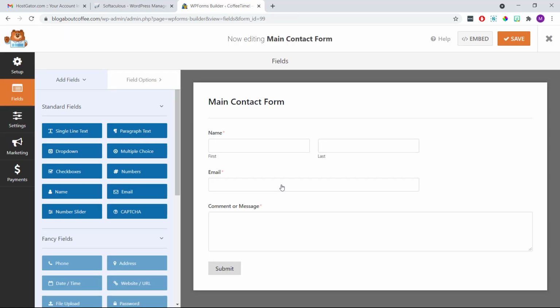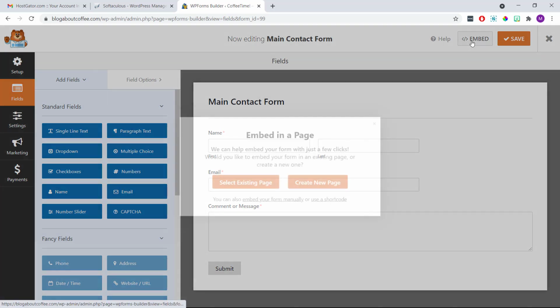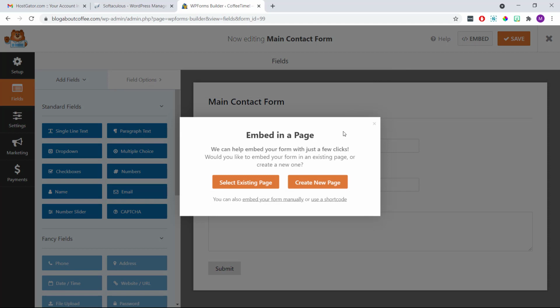This is going to load up a preview of the form, and as we can see, this form's going to ask for the user's name, their email address, and their message, which is going to work for most types of website. Then to add this form to our site, we just need to click where it says Embed in the top right, which is going to bring up this pop-up. And at the bottom of this pop-up, it says you can also embed your form manually or use a shortcode. And we're going to click where it says Use a shortcode.